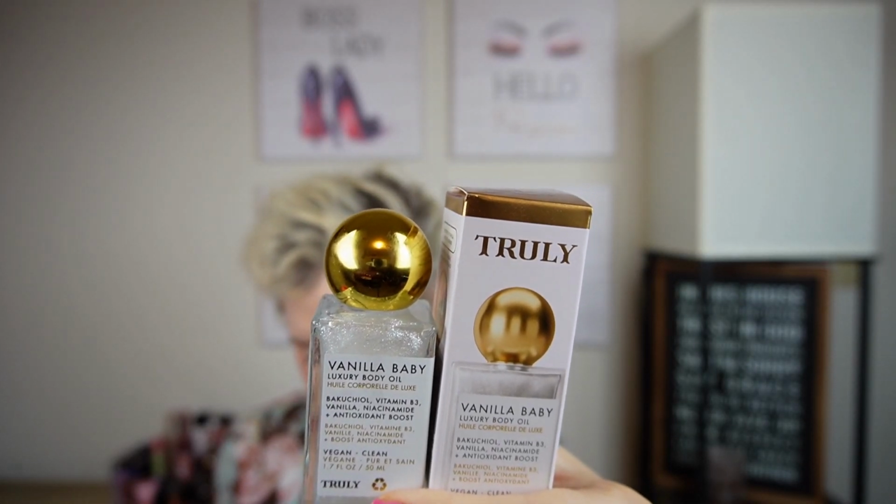Truly Vanilla Baby Luxury Body Oil, $30. This is so cool. I love this. You see the packaging? It's so bougie. I just love that. This is also pretty thick, but it's oil based, and it's got a shiny, not really glitter, it's just shiny on there. This is going to look really beautiful in the summertime when I need to work on my tan. I can put it on my skin if I wear short sleeves, or on my legs. I think that would look really nice and accentuate my tan. So love this. There's no smell. Well, maybe a vanilla smell. But so far, pretty cool. I like it. That was $30.